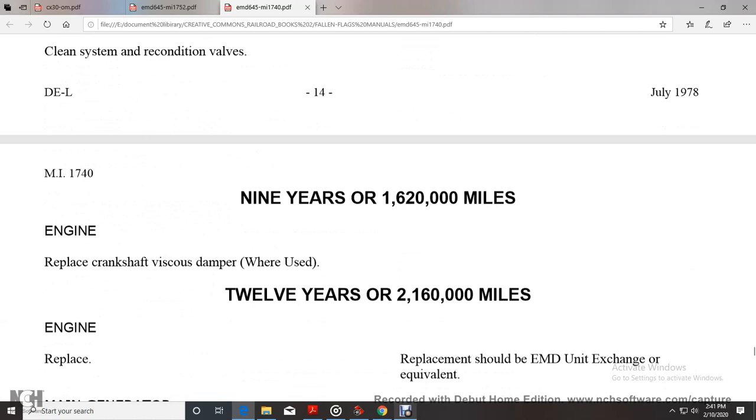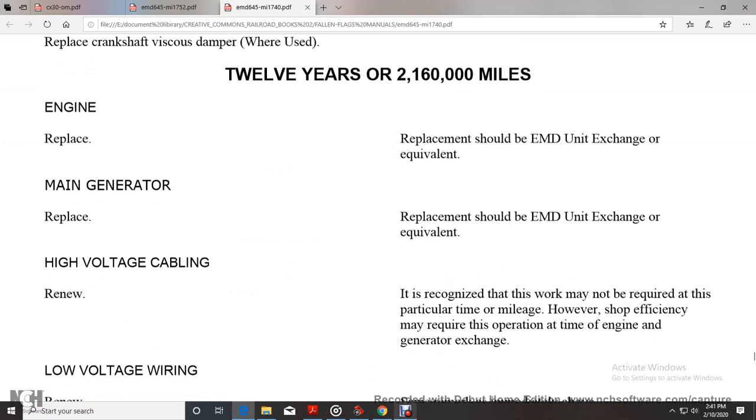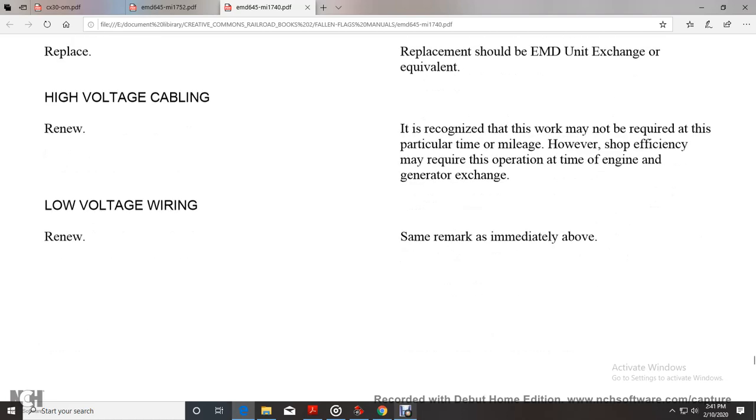12 years or 2,160,000 miles. Engine: replace with an Electro-Motive Division unit exchange equivalent. Main generator: replace, and the replacement should be an Electro-Motive Division unit exchange equivalent. High voltage cabling: renew. We recognize that the work does not require a particular time and mileage. However, shop efficiency may record the operation at the time of the engine generator exchange. Low voltage wiring: renew. Same remark as immediately above.